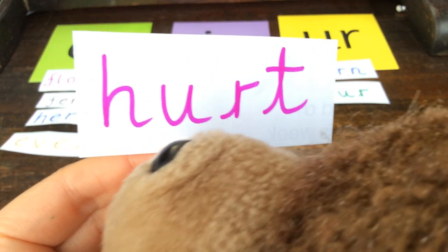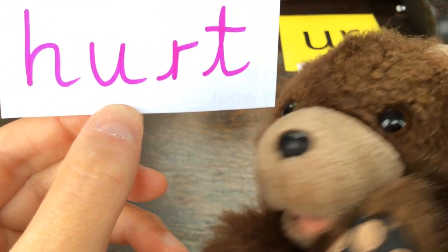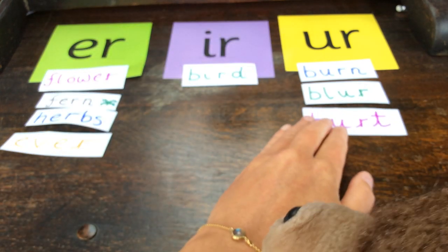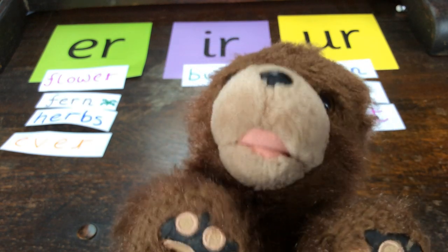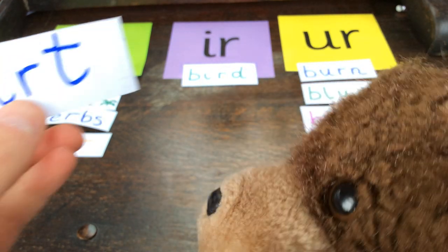Hurt. Oh dear, I hope nobody's hurt. Hurt is spelled with a U-R spelling. So we've got burn and hurt, so that maybe could be a way of remembering them. I hurt myself when I burnt myself. Or something. It hurt when it burned.